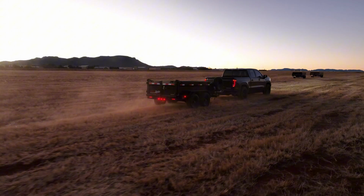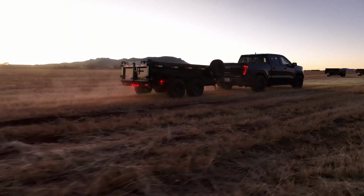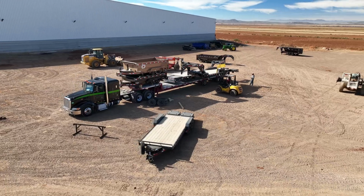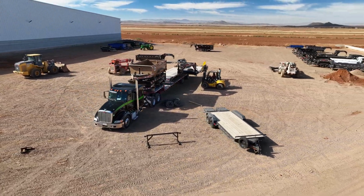Choosing Buckshot means choosing confidence. Our trailers are designed for those who demand the best: haulers, ranchers, contractors, and industries that rely on strength, innovation, and dependability.